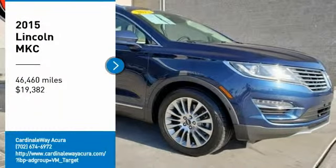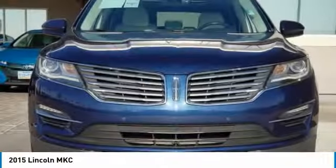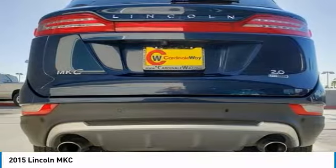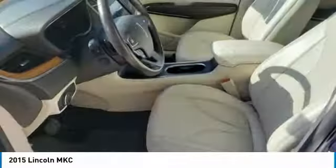Looking for the right vehicle? Check out the 2015 MKC. The Lincoln MKC is a stylish and nimble-handling luxury crossover vehicle. With a long list of standard features, the MKC is sure to please.